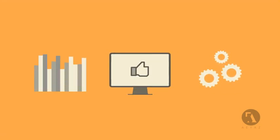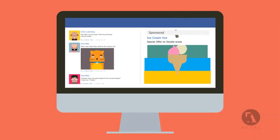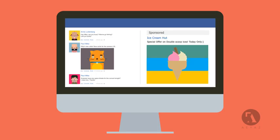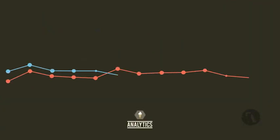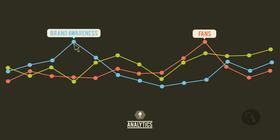We manage your Casebook page efficiently, develop effective Casebook marketing strategies, run Casebook contests and promotions, manage ad campaigns, and build apps or custom integrations on your site. And finally, measure performance and gather advanced analytics that can increase fans and brand awareness.